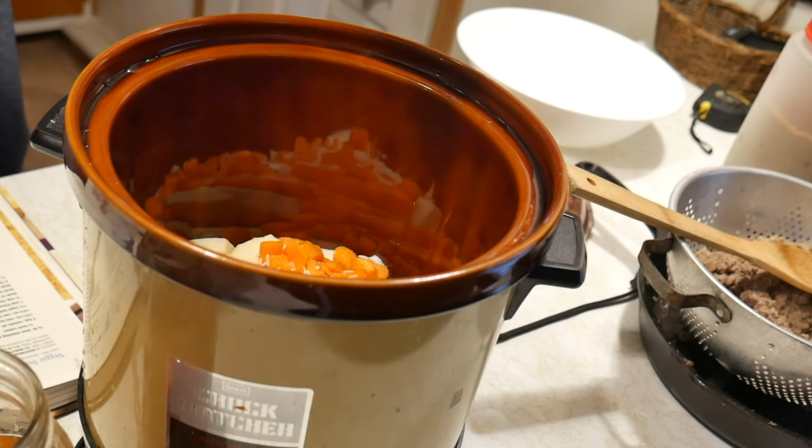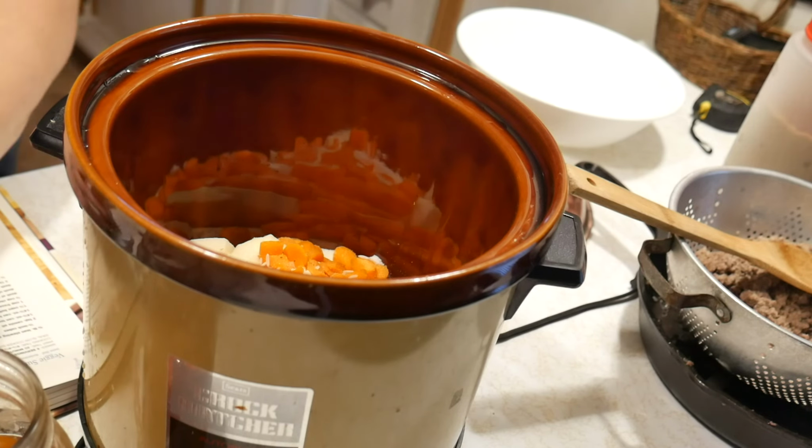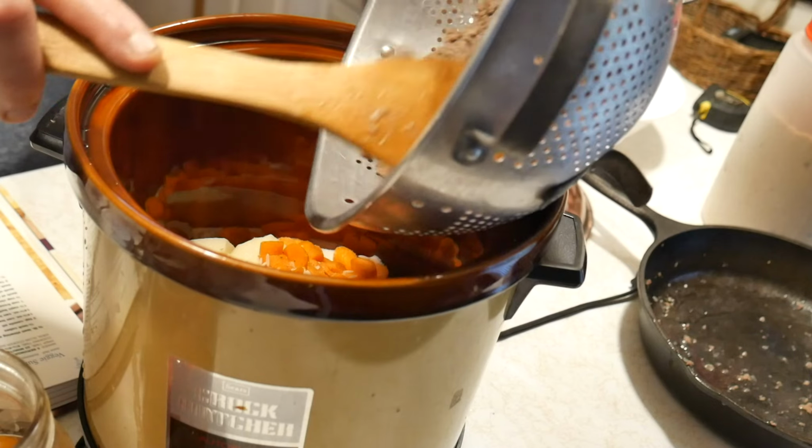A 1/2 teaspoon of pepper. I'm just going to shake the pepper in. We can add more later. Then our pound of ground beef that is sauteed.